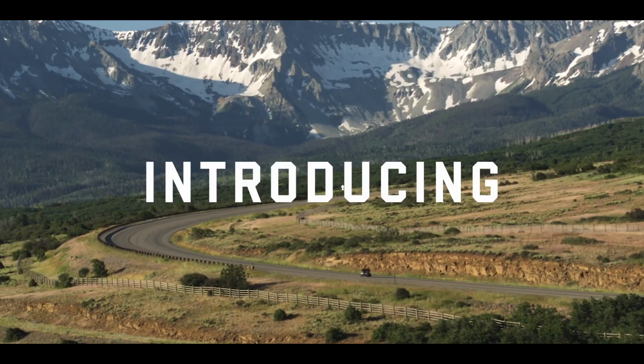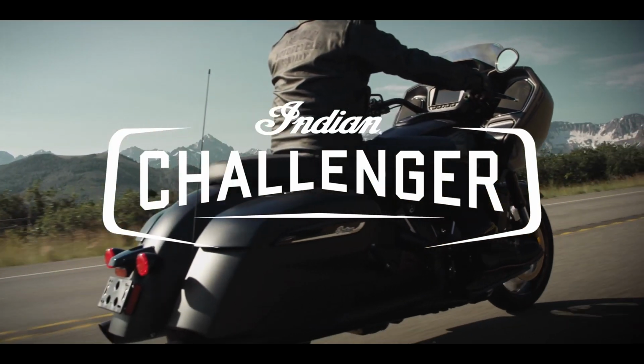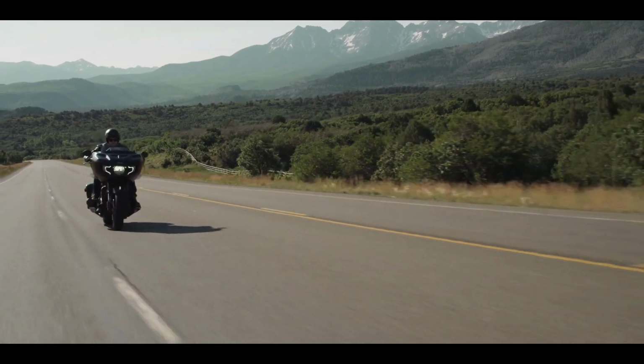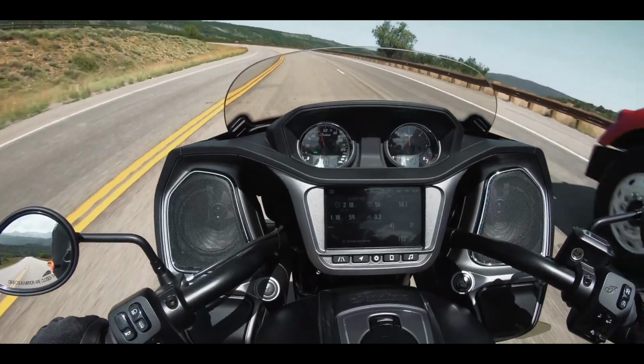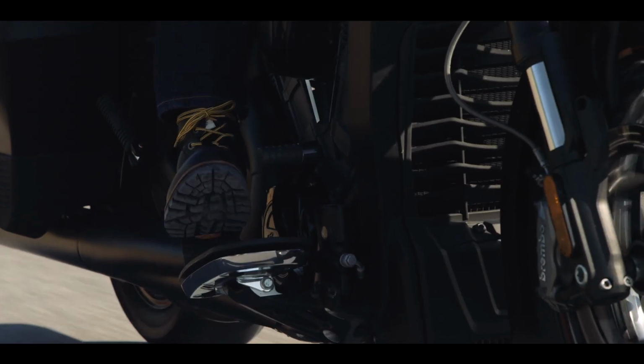This bike has been teased and leaked for months now, but following the announcement of their new Power Plus liquid-cooled V-twin last week, Indian have today announced the full specs and provided full images of the bike that it will power, the Indian Challenger. It'll come in 3 models, the Challenger, Challenger Limited and Challenger Dark Horse.